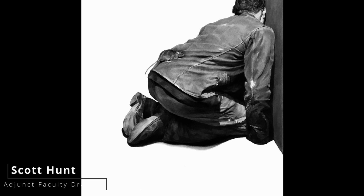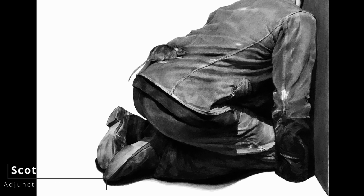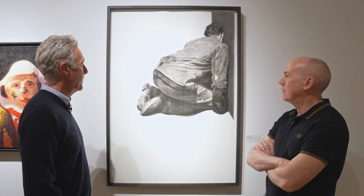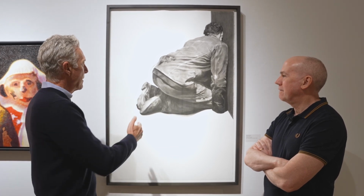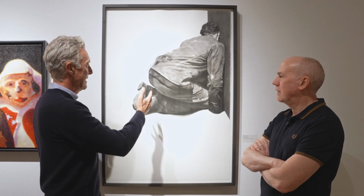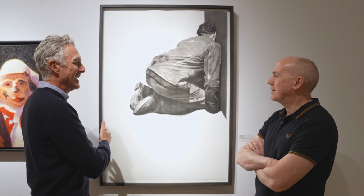I was talking to Scott last night at the opening, and first of all, it took me a while to see the rat in here. But what I just love about this work is the amount of rendering and information and just perfect balance in the form, and the fact that it's situated in just a white space. So iconic.